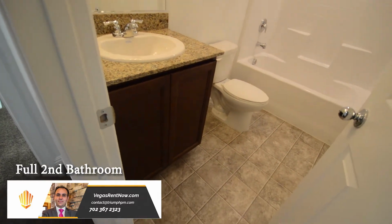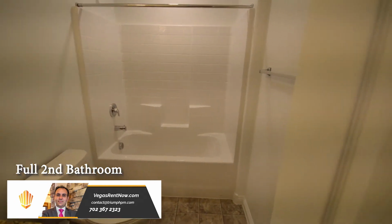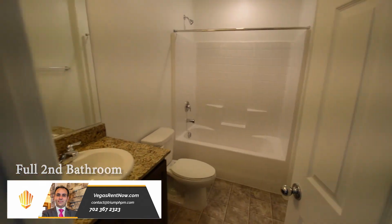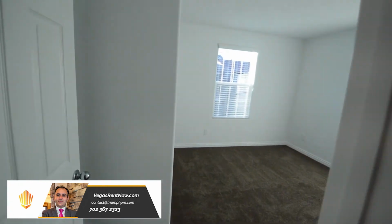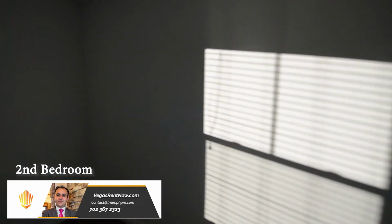The full bathroom has a vinyl floor and a one-piece tub shower combo. The second and third bedrooms have window blinds.